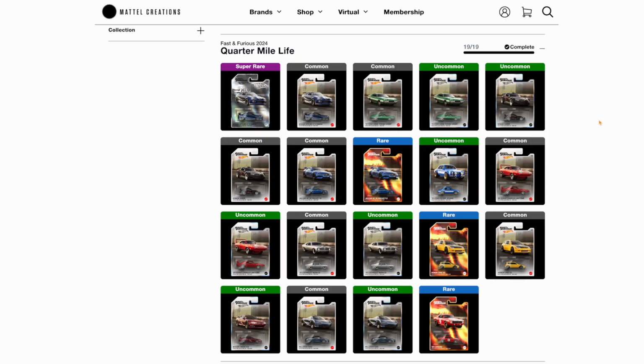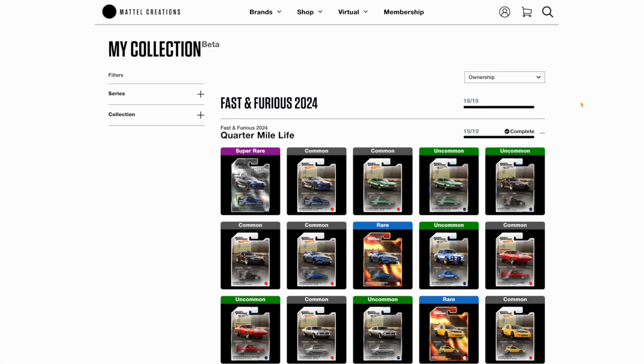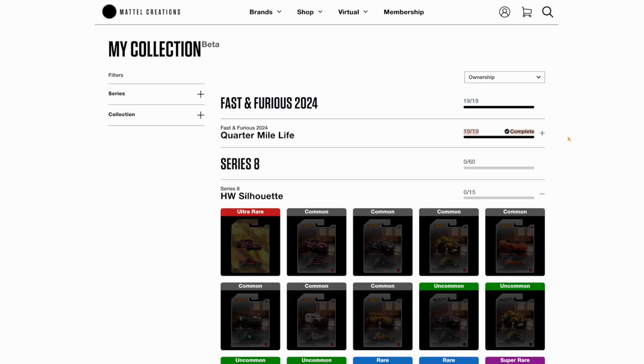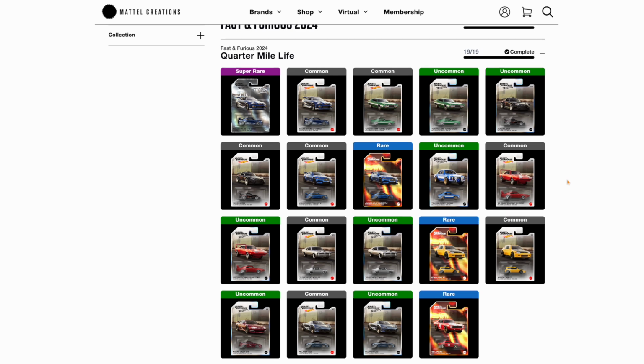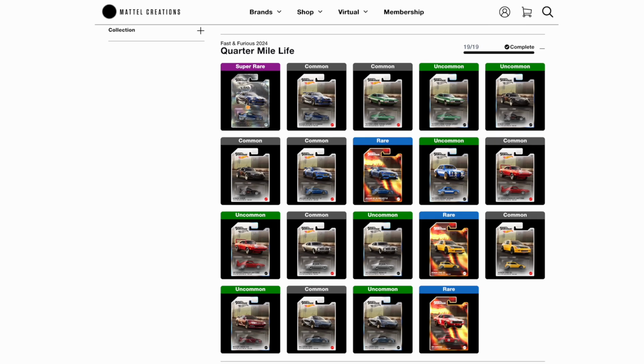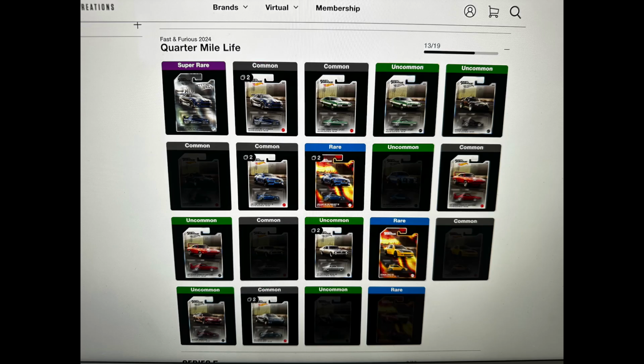Let me explain. We bought 2 packs. They were $25 each, plus tax and change, whatever else. It was $55 and change, and that is a great trade-off for a Skyline that is worth a ton. And we know it's going to be worth a ton because they always are. But basically, as you can see here, this is what I started off with. I bought 2 packs, and these are the cars that I pulled, and I sold the duplicates.